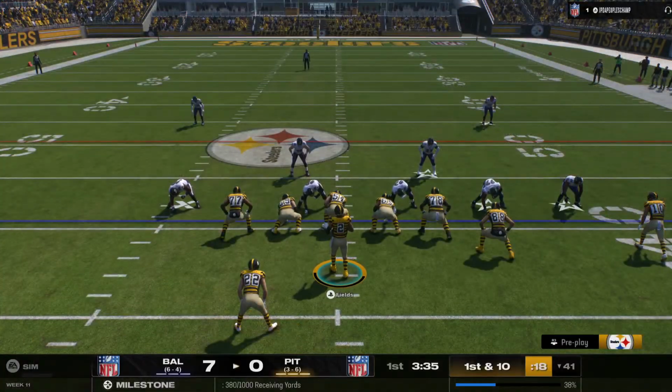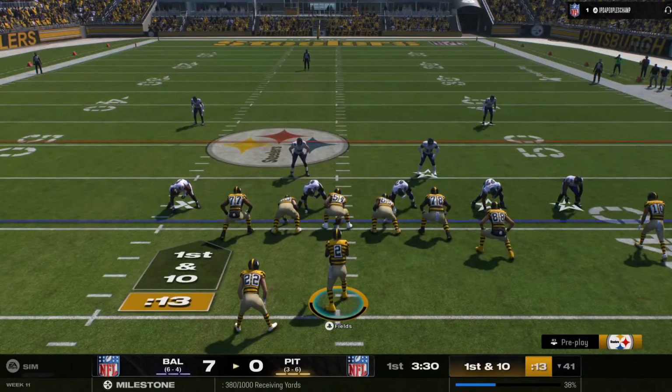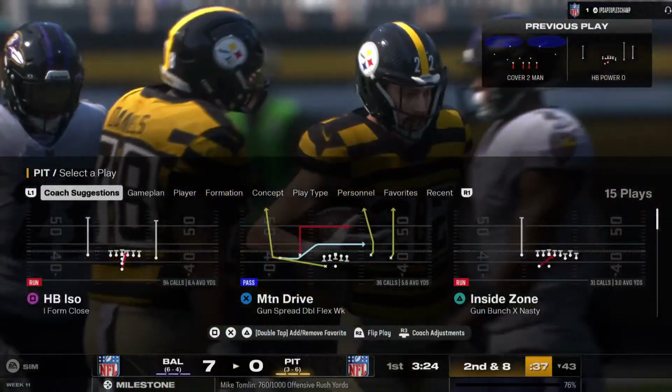Here we go. A run on first down with Shipley. And he can only manage to get a couple. 2nd and 8 coming up.